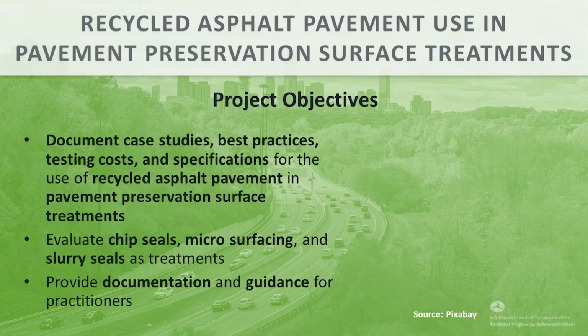At the same time, this has been going on for a number of years. The FHWA was interested in getting word on this and some of the experiences out to the rest of the pavement community. So the study focused on the experiences of those agencies and organizations that are using RAP and what they've learned from that, specifically focusing on chip seals, microsurfacing, and slurry seals that use RAP, and provide guidance for practitioners who perhaps aren't using it to move forward and make that decision.